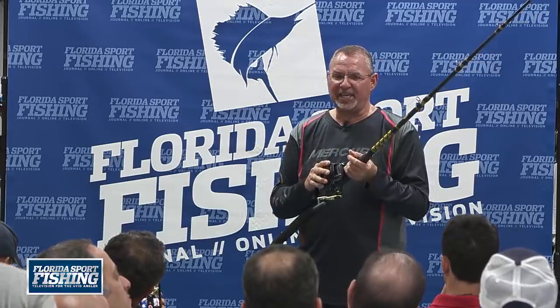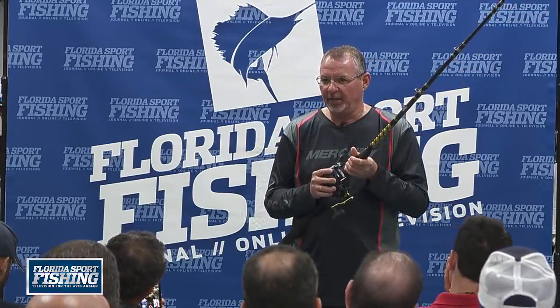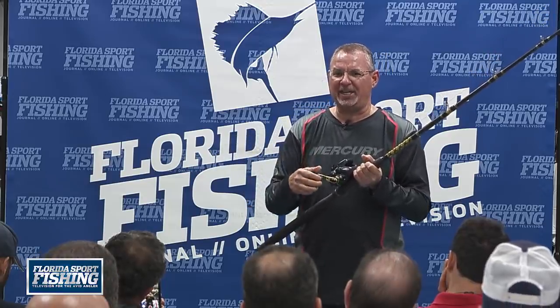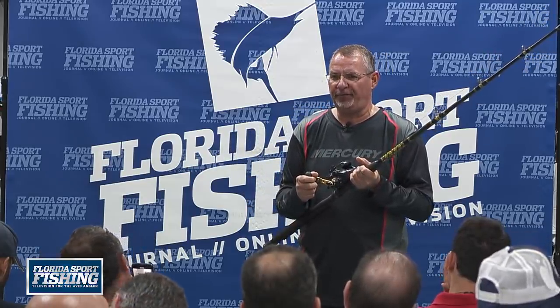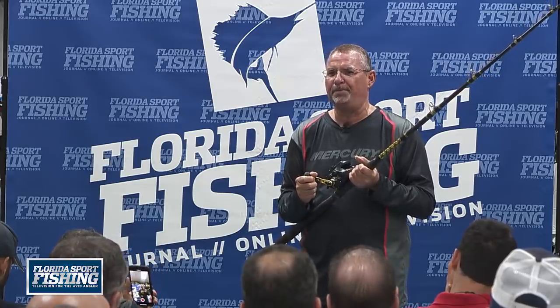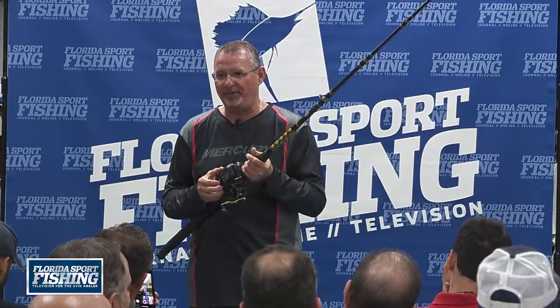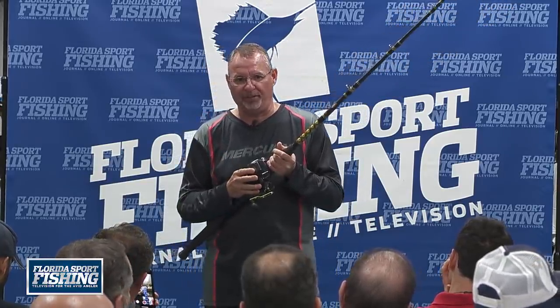In the past, that gear ratio was like 1-to-1. It was so slow that if you wanted to crank a fish up manually from 400, 500 feet, it would take you 400 or 500 minutes to crank that up. They beefed it up to, I think this is now 3.7-to-1, so they've almost quadrupled the retrieve ratio, which is a huge benefit.